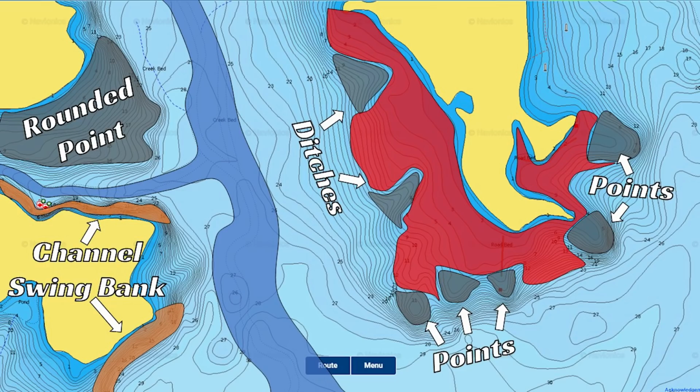Now, I didn't want to get in the way of the other anglers that were fishing in this tournament, so I tried to stay off of these obvious spots that I marked here, the points, the ditches, stuff like that, and I couldn't fish them anyways because every single one was covered up with a boat. Instead, I started graphing in between all of those obvious areas to show the people I was with what the different types of cover and structure look like on a fish finder.